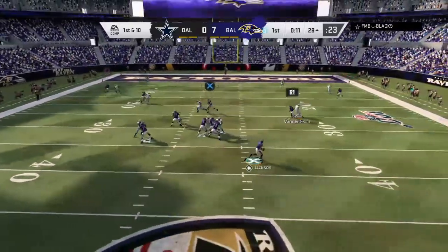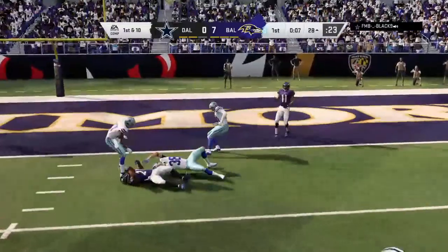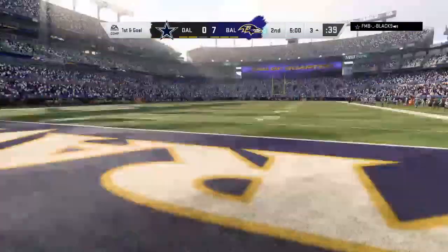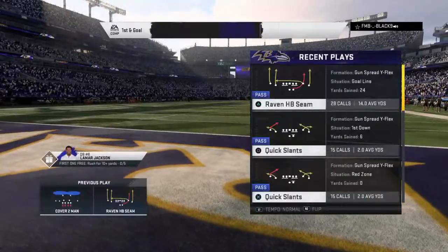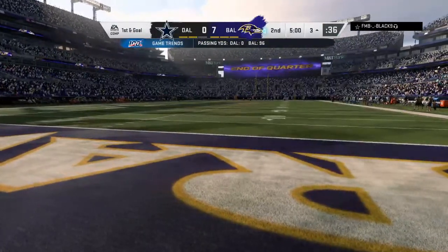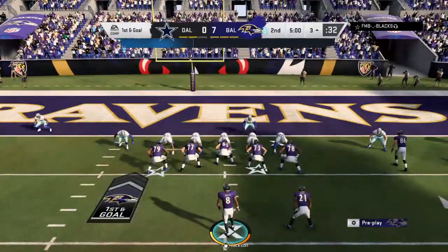After the interception, here's Jackson. Flush to his right. He's got it to Ingram, complete. And they will eventually get him down, but he's inside the 5 all the way to the 3. Call that a very strong gain of 24. Second quarter now from Baltimore. It's the Ravens in possession as they go to work on a 1st and goal.